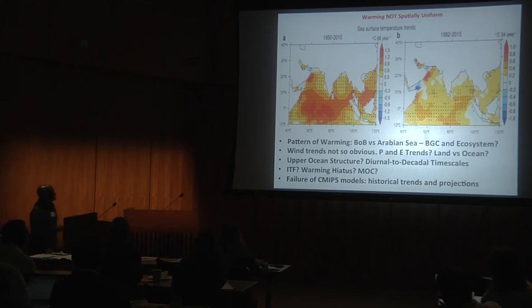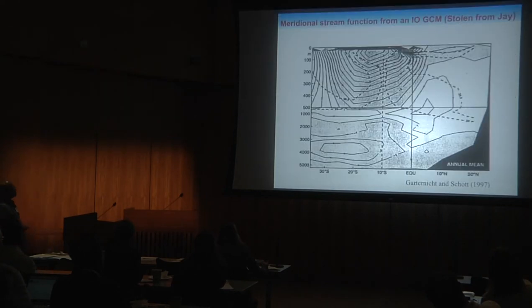So anyway, I think even though the Indian Ocean is warming overall, the patterns of warming will matter. For example, in the equatorial region, how is this related to the Walker cell? How does it affect the local Hadley cell? And what does it mean for the biology?